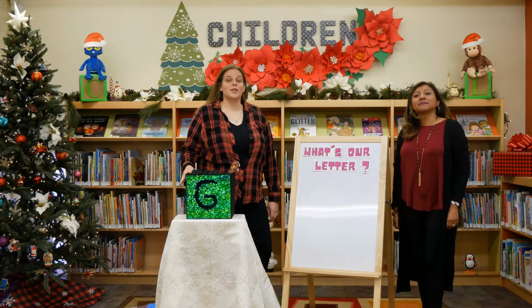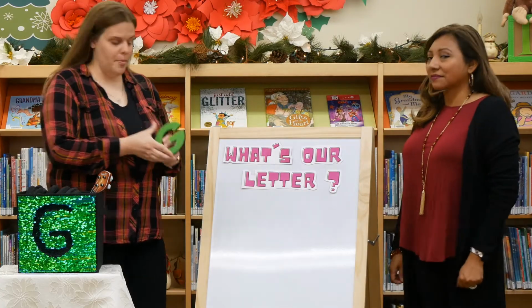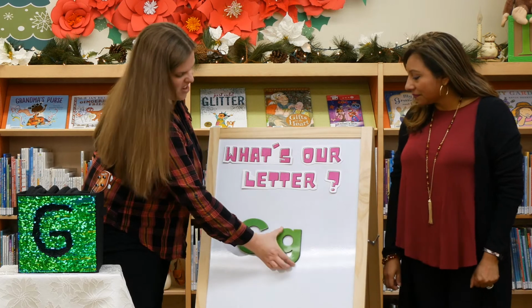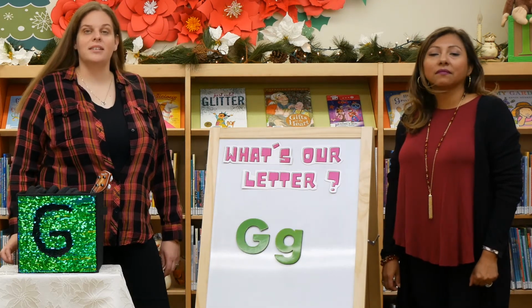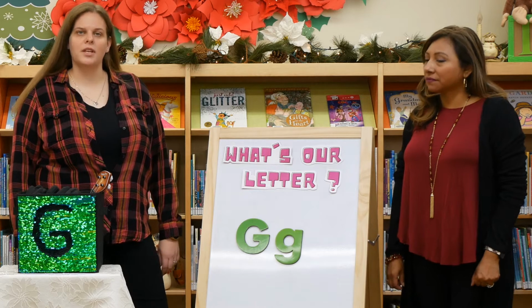Now that we know that we're talking about the letter G today, let's find out a little bit more information. All right, first we have our uppercase G that looks like this. And our lowercase G looks very different. It looks like that. And the sound that G makes is g, g, g. Good job. All right, let's see what I have in my box that starts with the letter G.